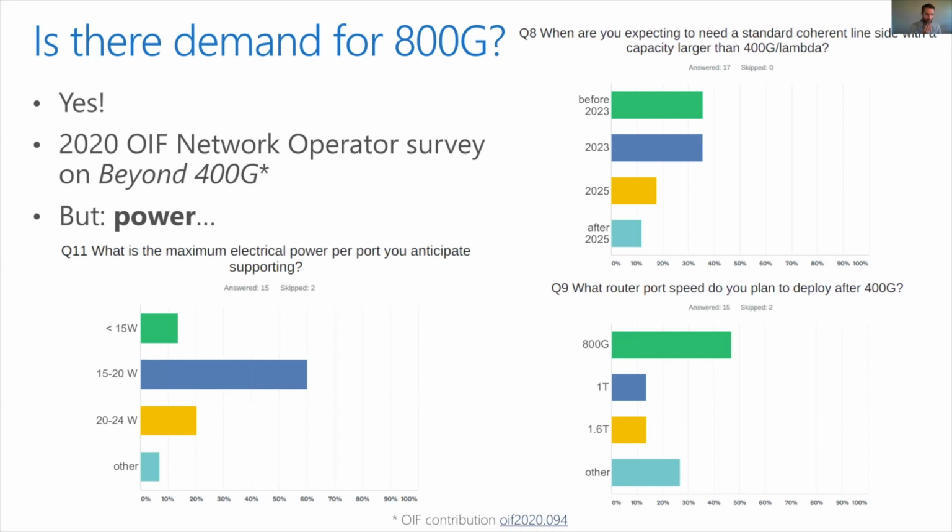One of the interesting things that came back in this survey response is what people expect the power of these modules to consume. And as you can see there, the powers that people are saying are about where 400 ZR is today. And as we know from history and early engineering projections for what would be maybe an 800 ZR application, that's going to be quite a tall order. So to me, this tells me that people are already pretty power constrained. They kind of want to have their cake and eat it too. But we'll just have to see how these things play out.